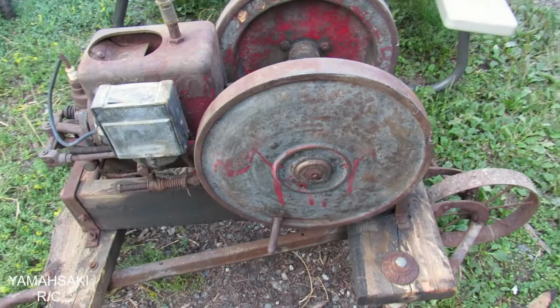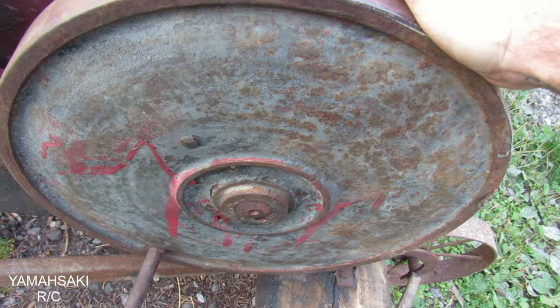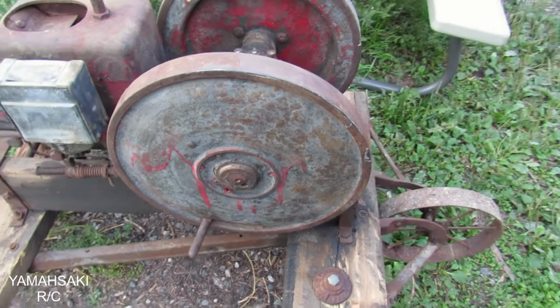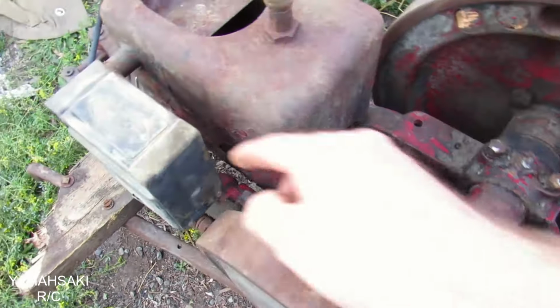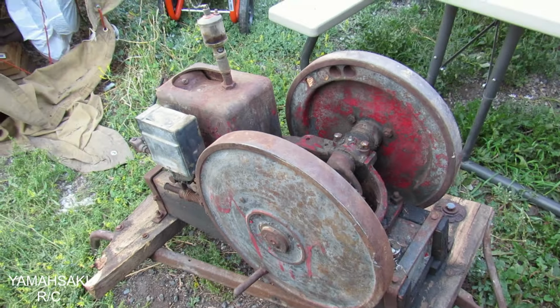Another good indication is big flywheels. I don't know how much these things weigh, but I'm going to have to take a guess and say around 60 or 70 pounds. This whole thing is solid cast iron. Aside from a few brass pieces here and there, you're looking at a real piece of American iron right here, y'all.